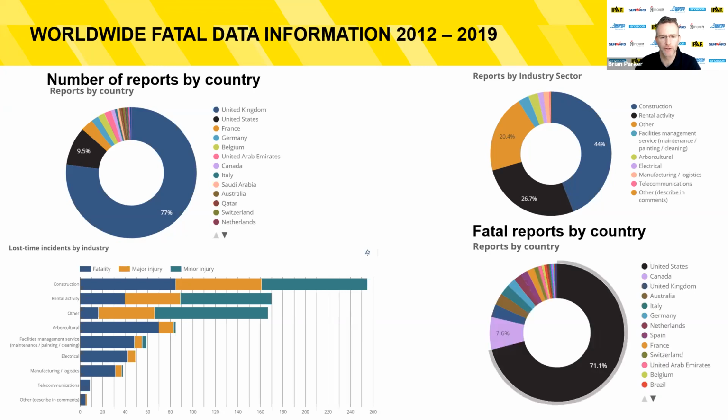Fatal reports by country: you can see here that the US and North America had the greatest number of fatalities within this, with around 71% of all fatals. However, it has to be put into context, as they do have the largest amount of MEWPs in the world. And you can also see that Canada, UK, and Australia are next, and then other highlighted countries. So, we've got to work together to improve this as an industry.